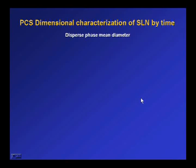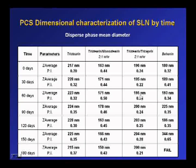Then we characterized SLN using PCS, and we did analysis immediately after the production and over time. The results show that the mean diameters are comprised between 160 nanometers and 345 nanometers. But in particular, the best formulation was the one made by tristearin-tricaprin because over time it showed the lowest mean diameter and the lowest polydispersity index.